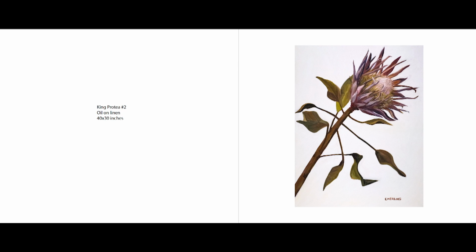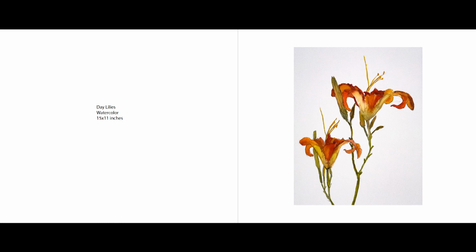This is a King Protea. Proteas are part of a large family of flowers that are tropical mostly. And this one happens to be particularly large itself. And this is a painting, oil on linen, 40 by 30 inches. This is a daylily, painted locally and from life, and it's a watercolor.